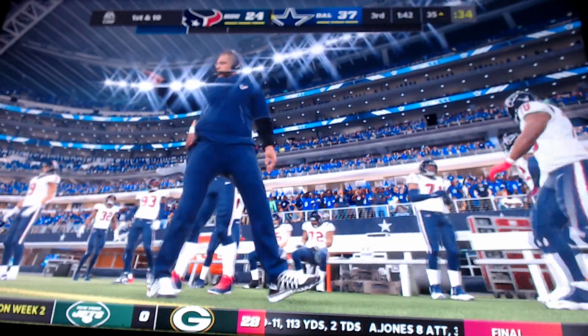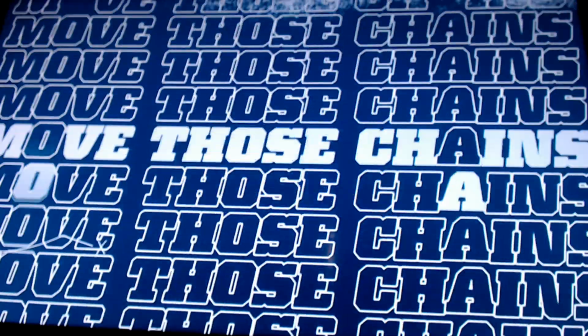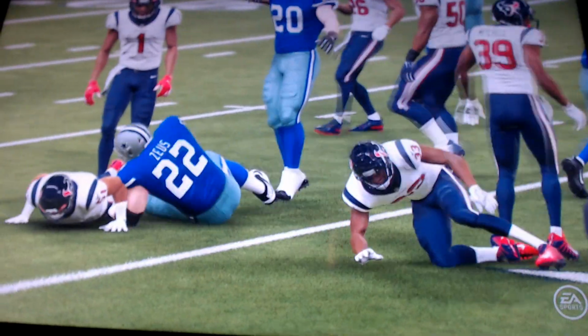As they come to the line, he will not be able to get off another play as time has run out on this third quarter. And that'll do it for the end of the third quarter. You're watching preseason football on EA Sports.